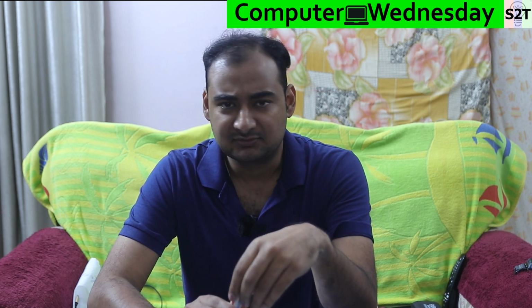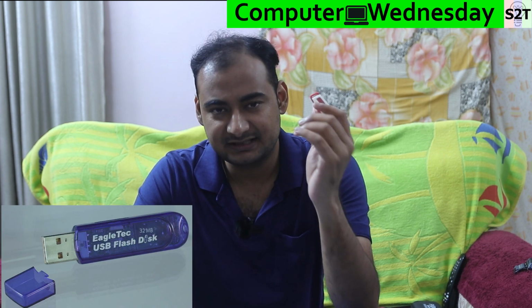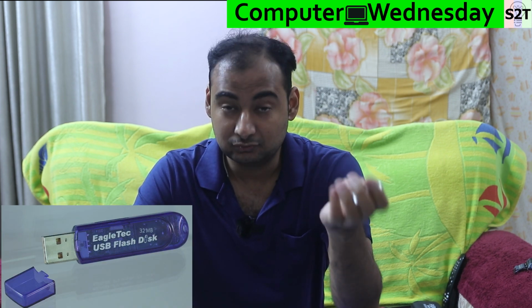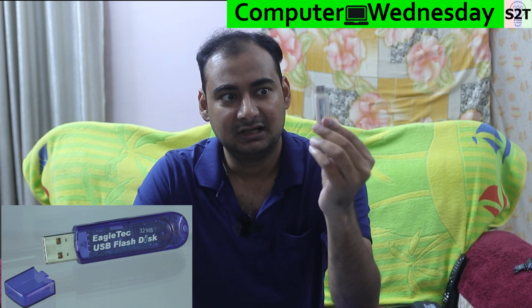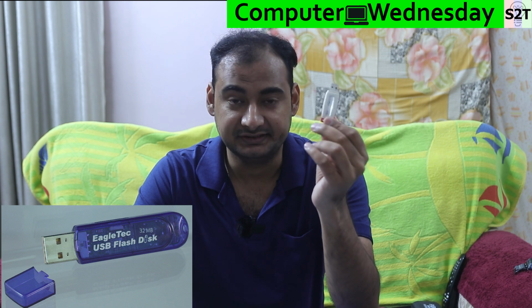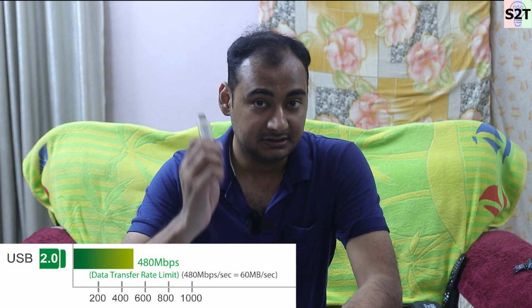Now they started very small, like 128 megabytes or 32 megabytes. They started small and then started to grow in size, meaning this one I bought like 10-15 years ago. This was 32 gigabytes, so it was a big deal when it was launched. But here's the problem: while 32 gigabytes is a good capacity, even today it's almost like a full rip of a normal Blu-ray, so it's a big capacity.